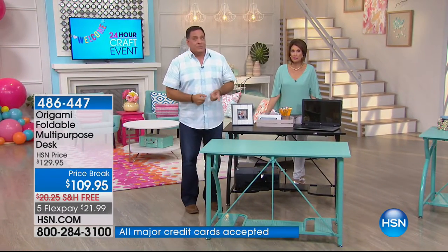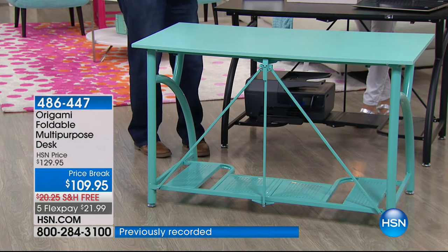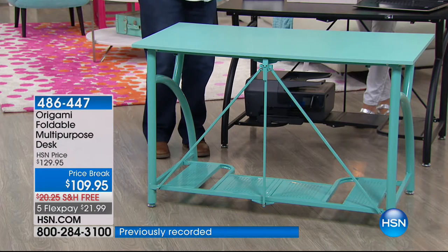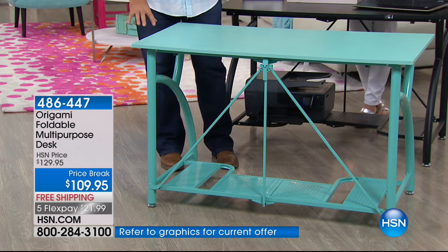And spend about $1,000. And you spend a lot of money on it. Yeah, or you go to an office furniture store, forget about it. Talk to the loan officer at that point, because it's going to be a lot of money. With this, you're getting that quality, but you're not paying all that money for it, which is nice.